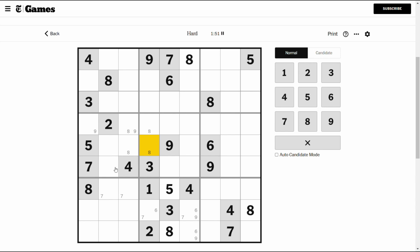Another thing that I see is in row 6, the digit 8 is missing. These open cells see another 8. So that means there's only one open cell in this row that can contain an 8, because all other open cells see an 8. So if this is the only cell available for 8 in this row, then I must make the cell an 8, because it can't go anywhere else. Alright, so 8 goes here.